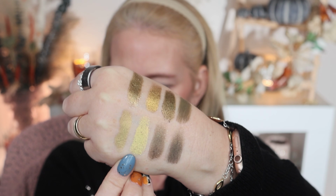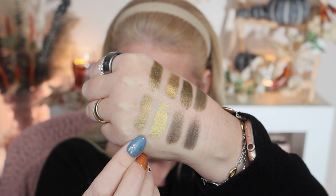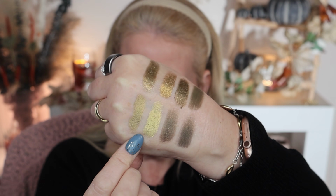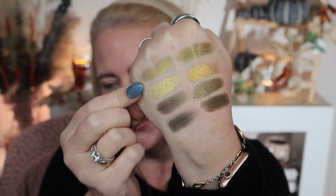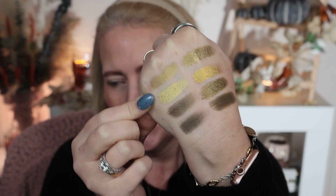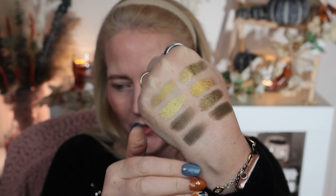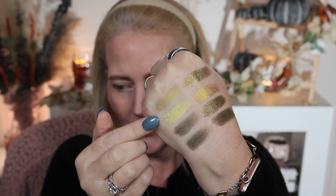Here they are compared to each other. The bottom row here is Byredo. I just left out that sort of purpley shade because there's nothing to compare it with. And then this one is the Melt. So these are the closest matches between the two. So you can see very, very similar when you see them side by side. So I think if you already have this Melt one, you pretty much have the Byredo, almost. And they do look a bit brighter and more shimmery in the Melt, so I think we are going to get more of a dark finish, more of a smoky finish with the Byredo.